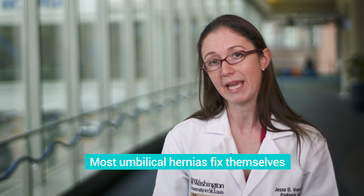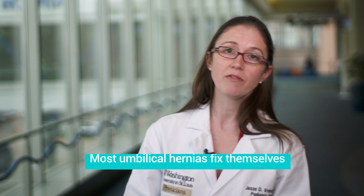An umbilical hernia in a child who's under the age of about 4 or 5, in most cases, doesn't actually need surgery yet. About 80% of those hernias are going to close spontaneously or on their own.